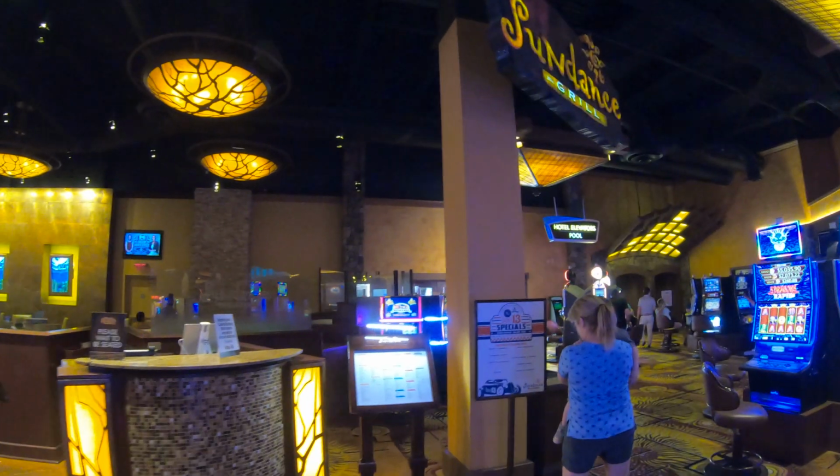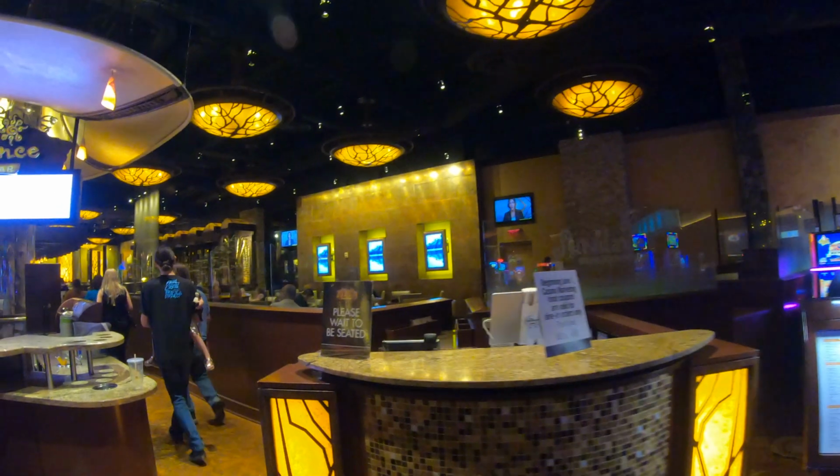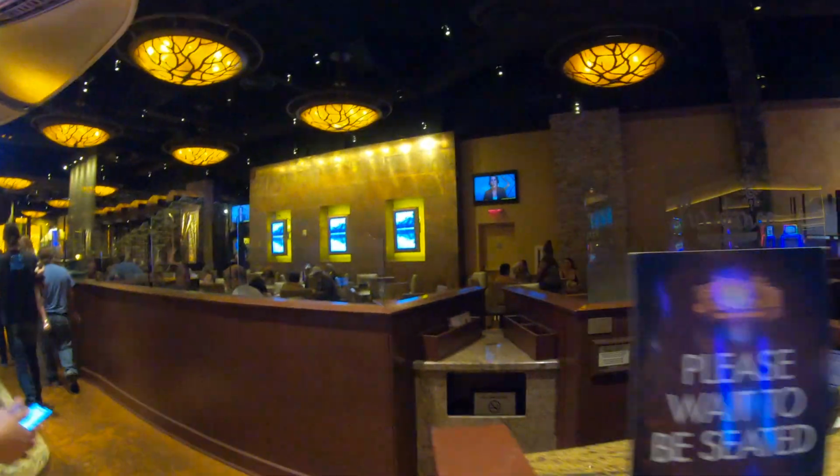And I have to say, for a hotel and casino the size of the Silverton, it's not huge. There's lots of eating choices here. We're going to stop by most of them.